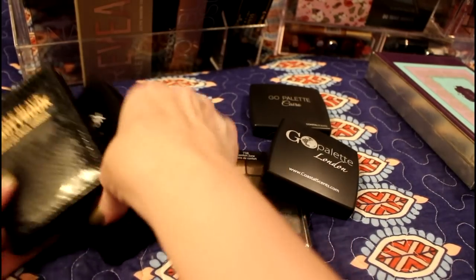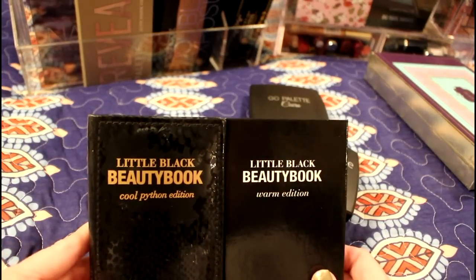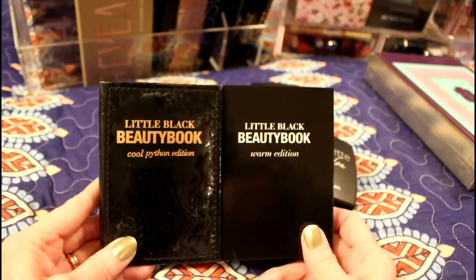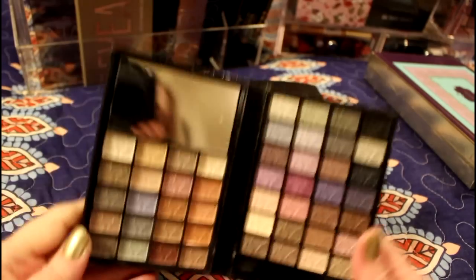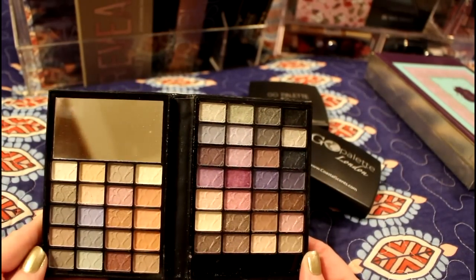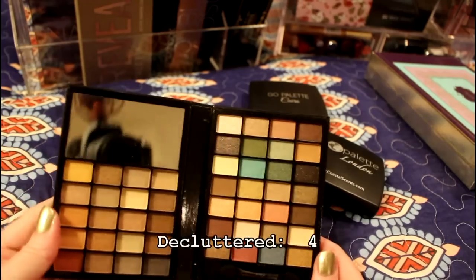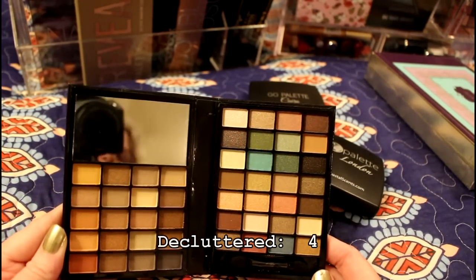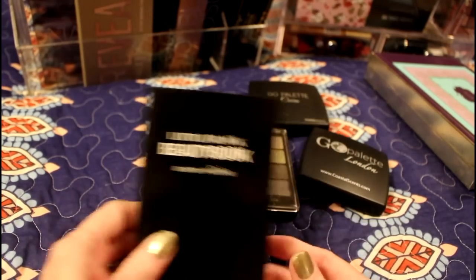Okay, now I have 2 of these little black books from Elf, but one of them is a warm edition, the other one is a cool one. Now I don't know if I'm going to keep the cool edition. You know what, I'm gonna give this to my daughter. And then I have this one, which I really love. It's full of colors that I wear incessantly, and I just really, really love it. So I'm gonna keep this one.